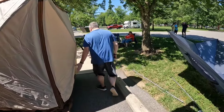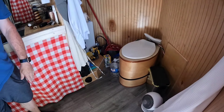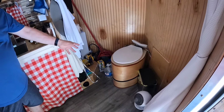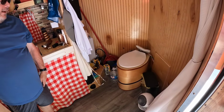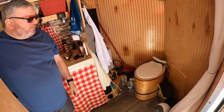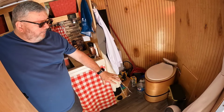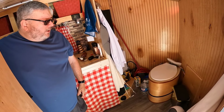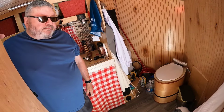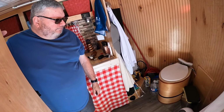You want to go inside? Let's go. You want to start at the head? Yeah, let's start at the head. And that is really cool too, by the way. It's a dry toilet with a urine diverter in it. It was an online kit that came with blueprints and the urine diverter, so you can make them out of whatever you'd like. I have aluminum underneath, and then the wood veneer. I think it looks great. It really does. It looks like it belongs there.